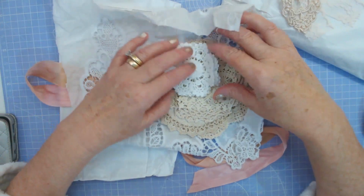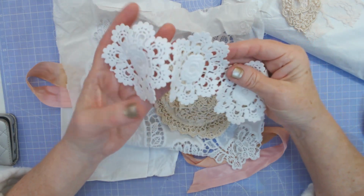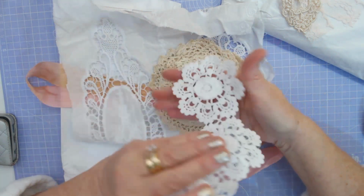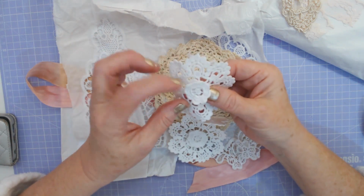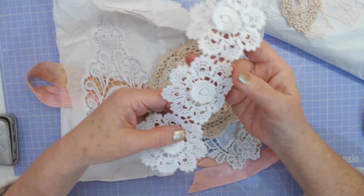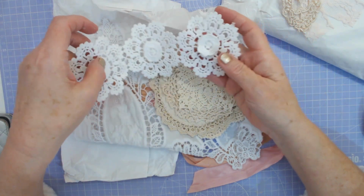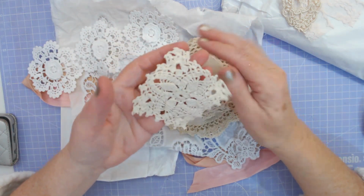Oh, how gorgeous are these? Look at that. Stunning. I absolutely love them. And they've got little flowers on them as well. Well, not flowers, they're 3D, 2D. Beautiful, Karla. Thank you so much. And she sent me some doilies. Bless her heart. I love doilies.